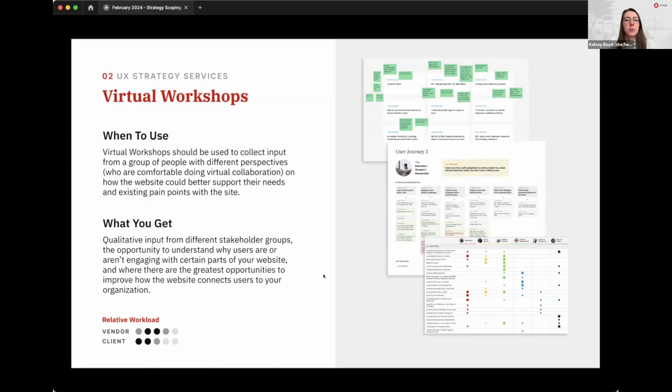Virtual workshops are something that we often use in strategy. They are used to collect input from a group of people with different perspectives. So we typically recommend people who are comfortable in a virtual collaboration environment, who are working at their desks and can engage in a Zoom-like conversation. It's when we're wanting to make sure that we're understanding how the website can better support their needs and existing pain points on the site.